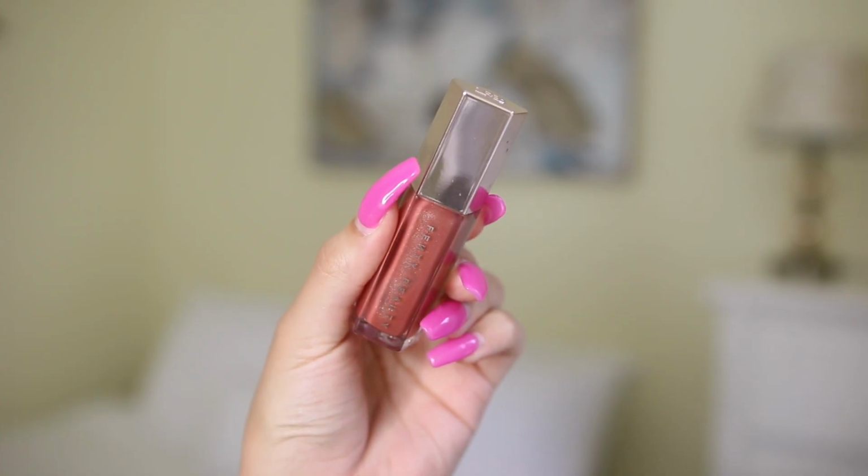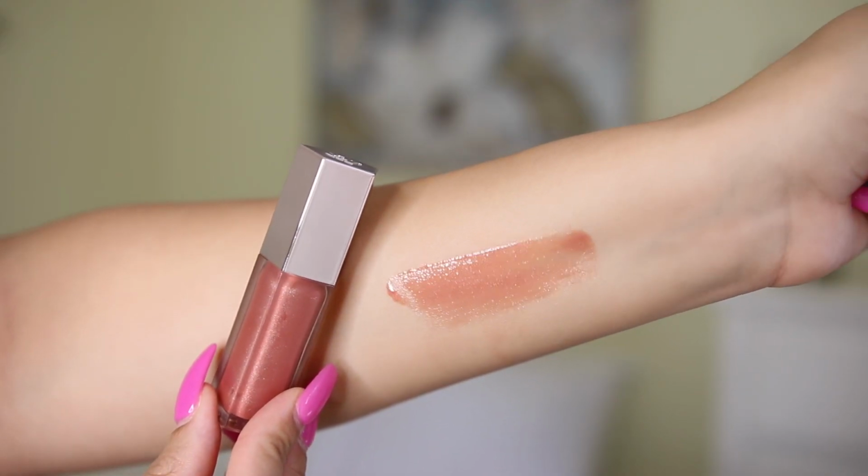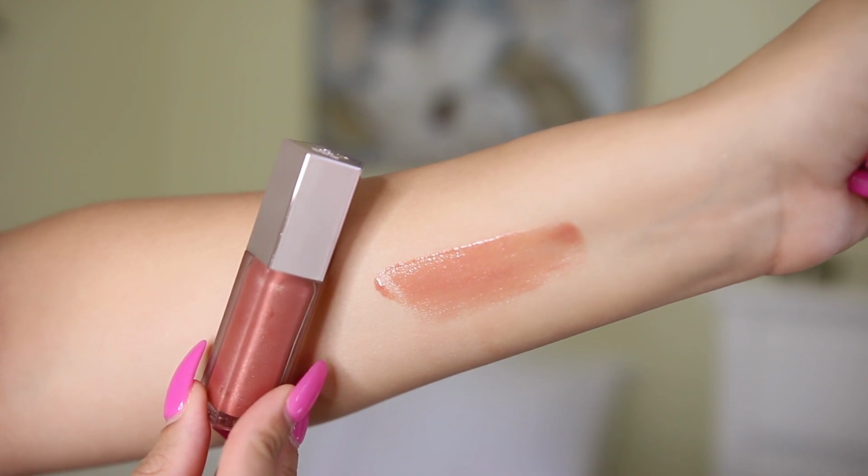And then I also love the Fenty Beauty Universal Lip Luminizer. This is such a great universal color for pretty much anybody, no matter what lip color you're wearing. This is like your lips but better. So these are like two of my favorite lip gloss formulas and colors.